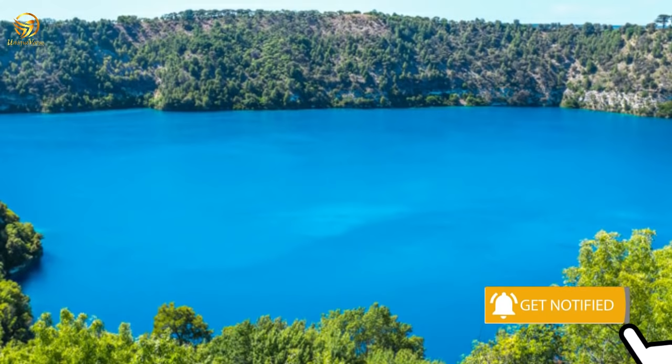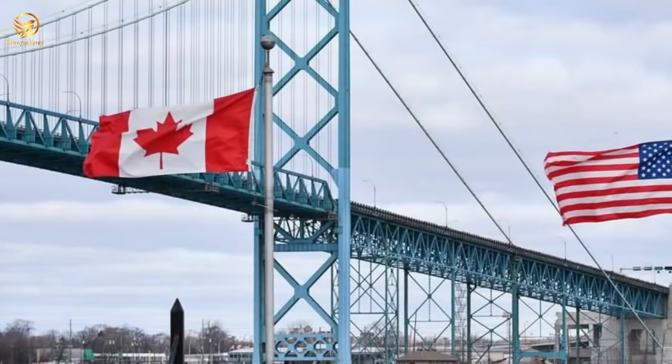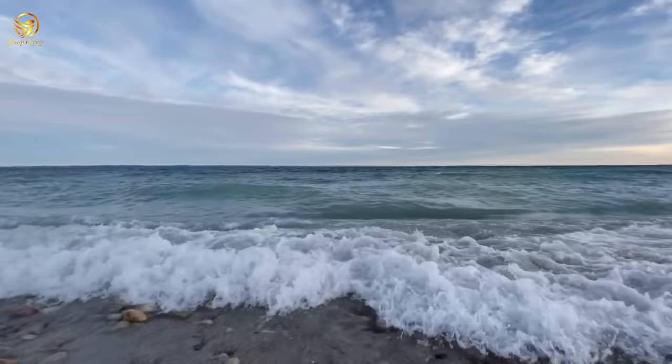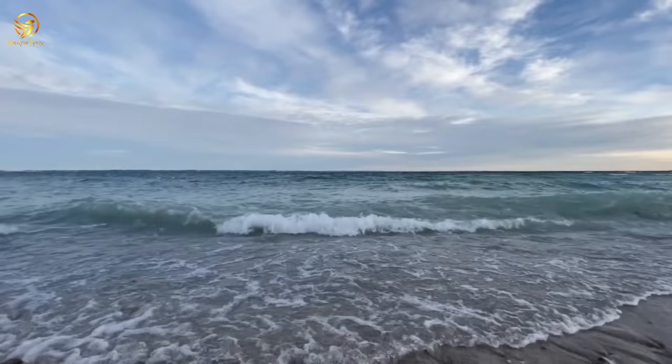Number 8. Lake Michigan, USA. Lake Michigan in the United States is one of the five great lakes shared between the borders of the US and Canada. Few people understand that this body of water has killed hundreds of people. There aren't any beasts, and the water here is far from dead. Nevertheless, that doesn't stop this massive lake from being dangerous.